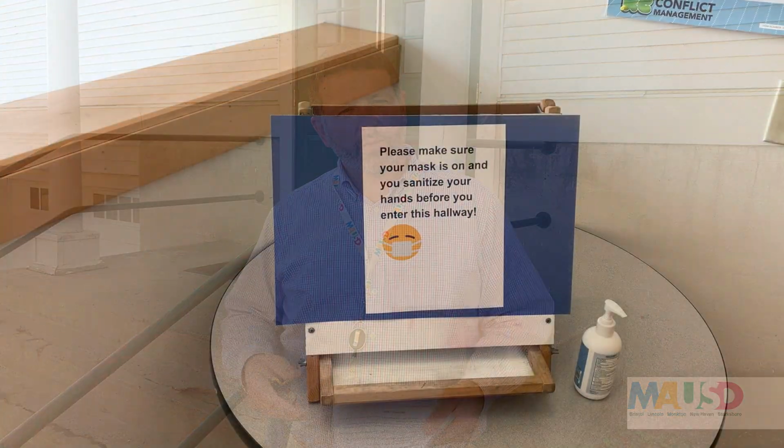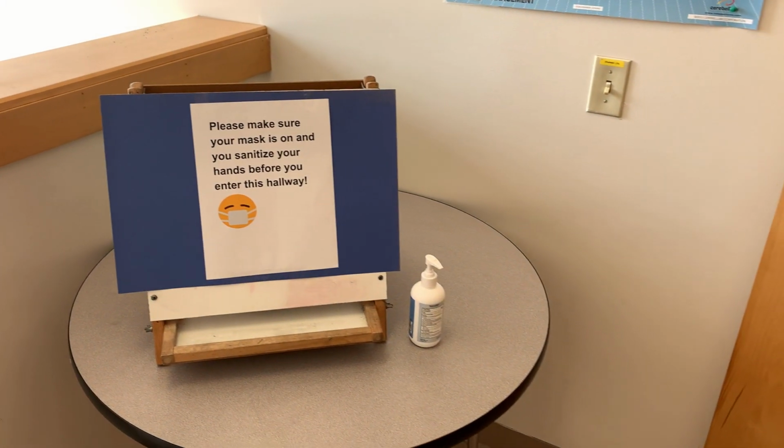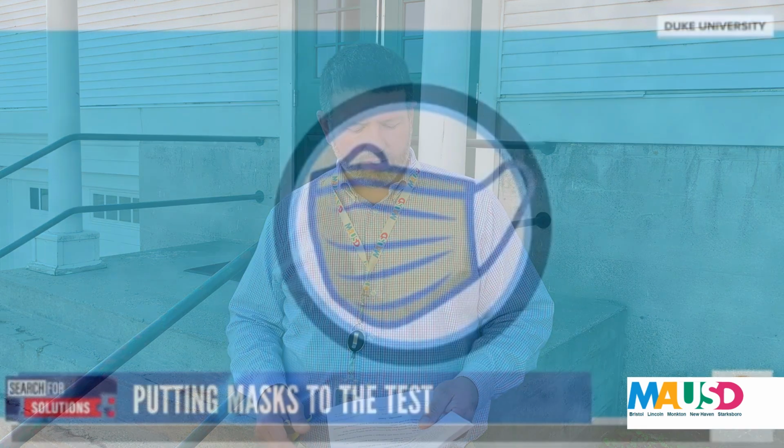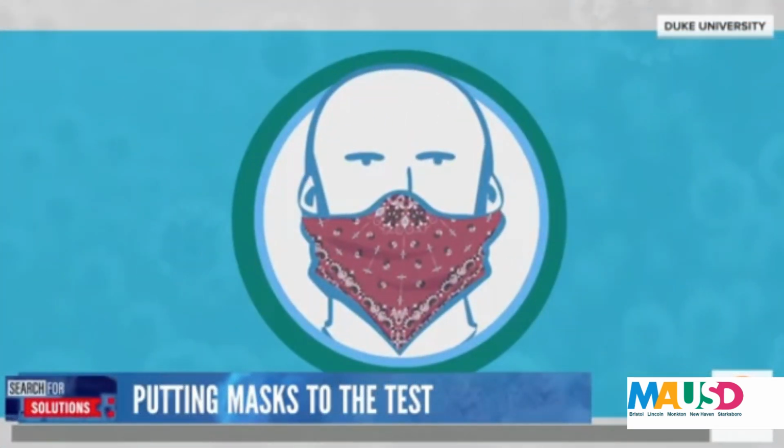Please remember, your child needs to be fever-free without medication for at least 24 hours before you send them to school. I also want to remind you about face coverings. Face coverings are one of the most important things we can offer to help stop the spread of COVID-19. And not all face coverings are created equal. We are requiring that face coverings have at least 2 layers of cotton or polycotton blend.